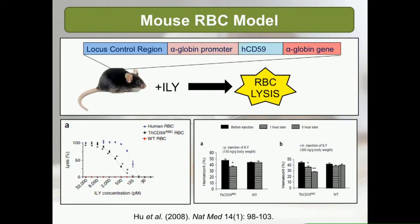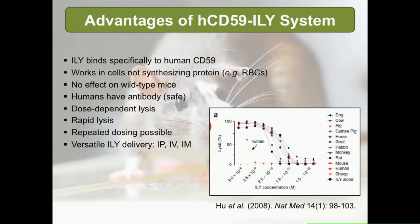So to try to use this interaction to come up with a new cell ablation model, my colleague Shubin Shin, who at the time was at Harvard, made this transgenic mouse model. And what he did was he wanted to put the transgene that expresses the human CD59 on the surface of erythrocytes. And then he administered ILY, and it led to lysis of red blood cells. And so this was published, it was a beautiful paper published in 2008 in Nature Medicine, and I can't show you all the data, but I want to summarize some of the things he found by using that particular model.